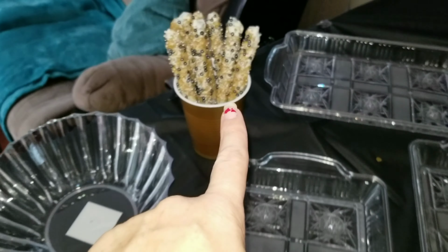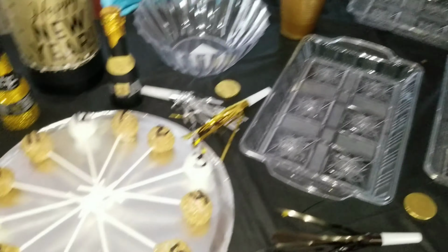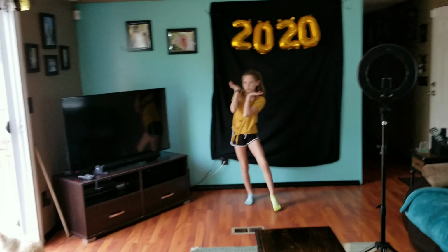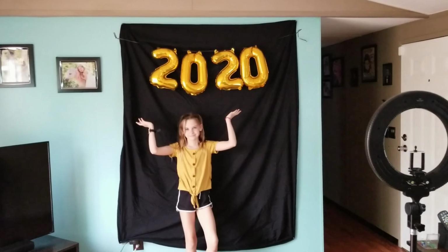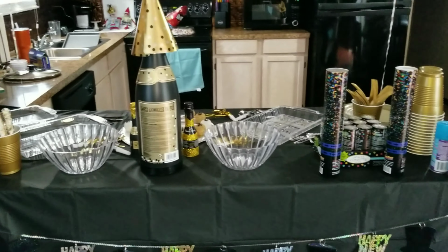I also made these cute little pops. They're not pops, they are pretzels. Chocolate covered pretzels with sprinkles all over them. So that is going to be in the video as well. So yeah, we're ready to go. Excuse this, this is vlogger life, but I made a cute little sheet, put a sheet up there, and then 2020 for a photo prop area. And then the extra, I went ahead and just put over here because it didn't look good double layered here. So I only have the one layer here, and the other ones over there. So yeah, we are ready to go.